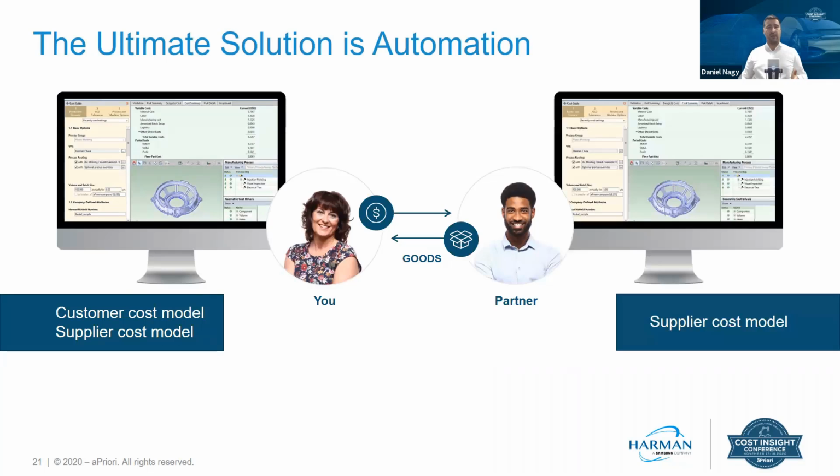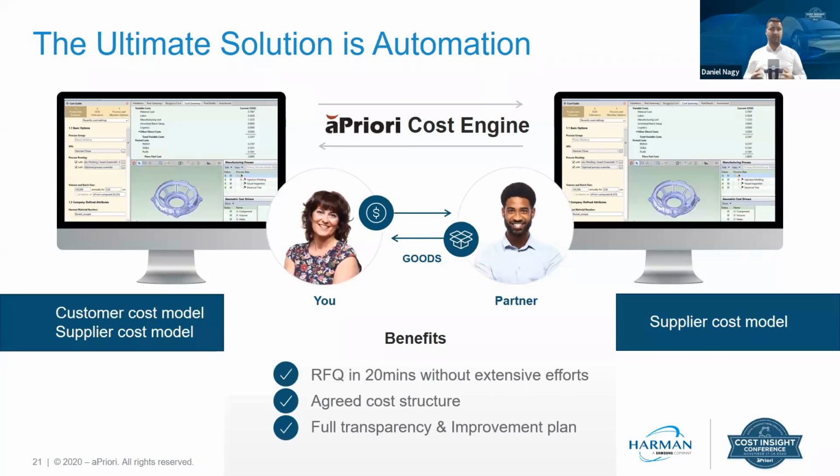Now let's imagine as well that your partner is also using the same tool and is able to calculate the cost. As these two are linked together, the two partners are actually seeing the same cost when they are costing the part. And the benefits here are enormous. In this conference, there were some people talking about this, and if you reach out to your aPriori counterpart, they can talk more about that.